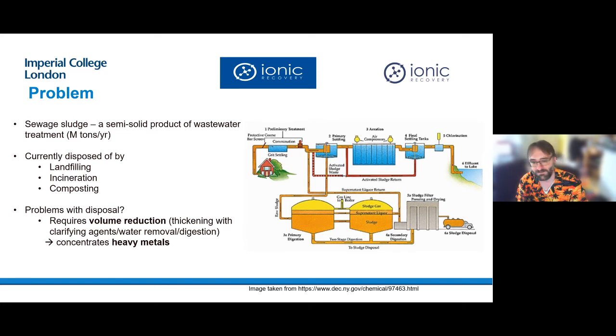So we, of course, did exactly what we seem to do all the time in my research group. We formed a spin-out company to take advantage of that, called Ionic Recovery, I think I was no longer being very original with names. So ionic liquid recovery, so yeah, Ionic Recovery. Very boring name. I'm sorry.